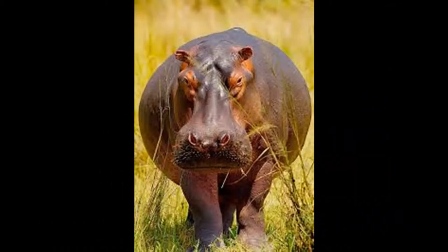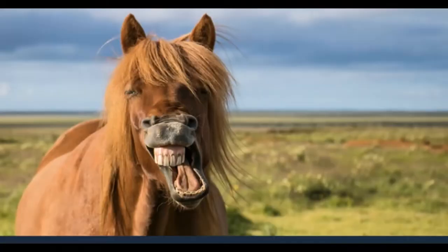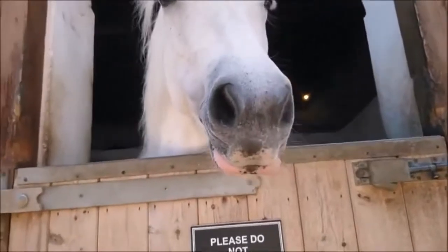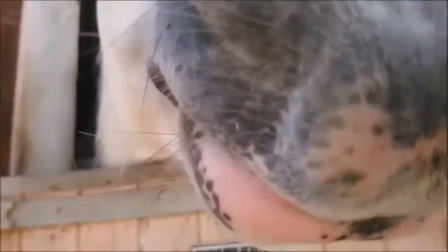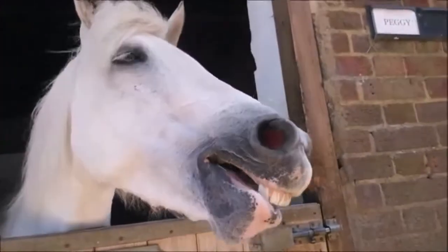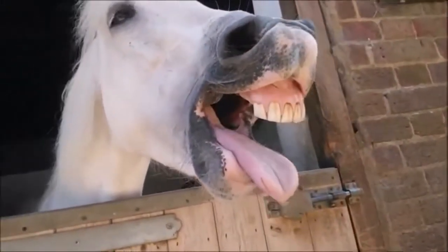Yes. The seventh one. Horses can have receding gums just like humans. Yes. In fact, that's where the popular saying long in the tooth, meaning old, comes from. As horses age, their gums recede and expose more of their teeth, making it look like they're growing. But it's not the truth. It is because the gums have receded during their age, and that's the reason you see more of the teeth surface.